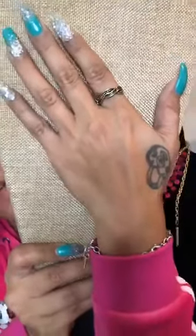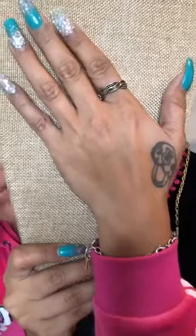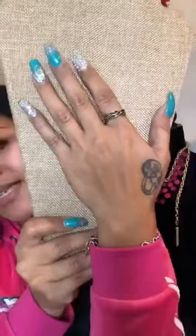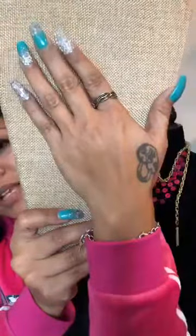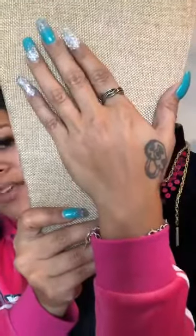Comment Tango if you like this, guys. Again, this one is brass. Really nice and simple ring compared to the other ones that I showed earlier. That's what it looks like up close. Really cute. Comment Tango if you want that, guys.